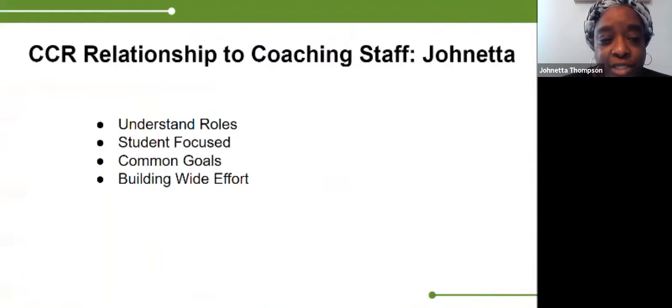One of the most important things with the medical certifications, especially, but with all certifications, is understanding your role as the CCR. As the CCR, you should be able to connect with the coaches, the lead coach, the lead teacher, and the teachers in the building. The TOR is especially important when it comes to students that have 504s and IEPs, but learning that it is a building-wide thing in order to get students into not just certifications that they're interested in and that will help them with their future, but also that would be best for them. So we have to stay student-focused.